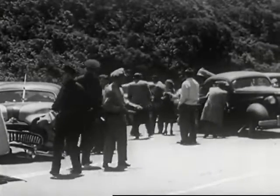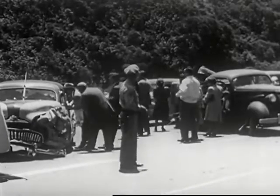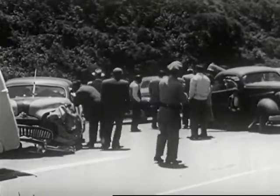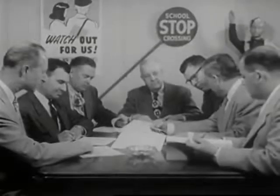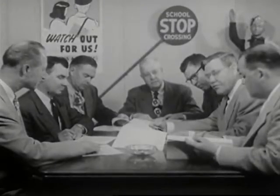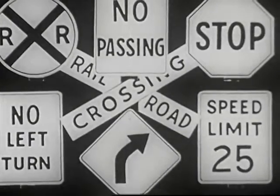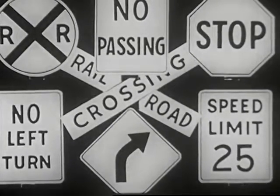This terrible loss of life and property could be enormously reduced if we all paid heed to traffic regulations and the road markings and signs that have been evolved for our protection. Traffic laws and regulations are put into effect only after much careful consideration and are actually safety rules. Traffic signs and signals are placed for your protection. Obey them. They all carry a specific safety message.